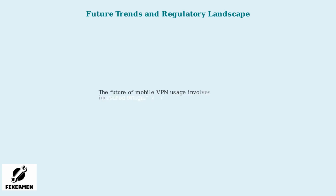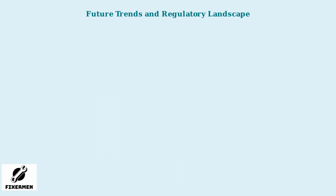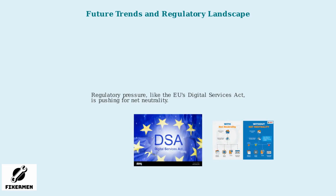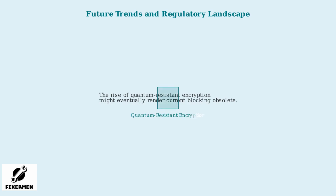The future of mobile VPN usage involves increased integration with 5G and beyond, as carriers use AI for smarter traffic management. Regulatory pressure, like the EU's Digital Services Act, is pushing for net neutrality. Keep an eye on these trends, as they will shape how AT&T manages VPN traffic in the years to come. The rise of quantum-resistant encryption might eventually render current blocking obsolete.